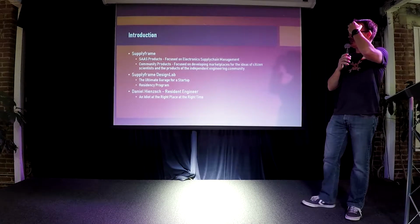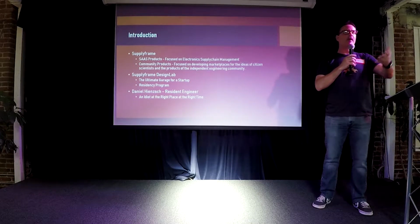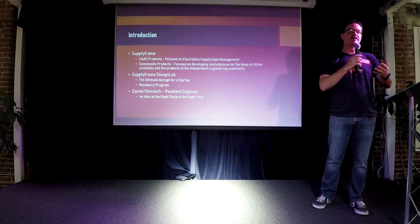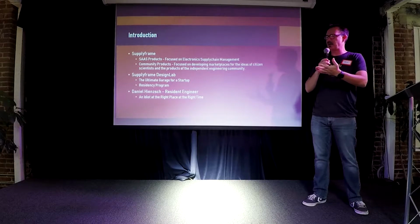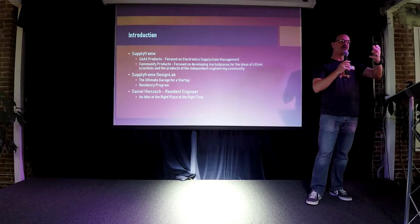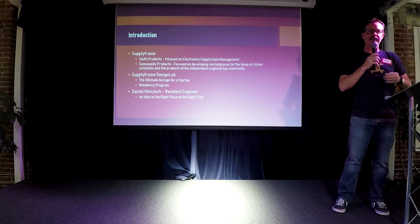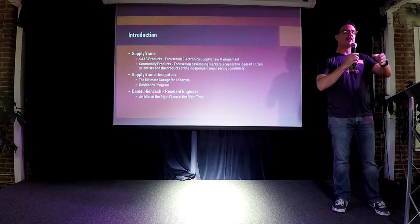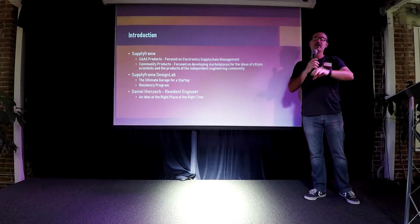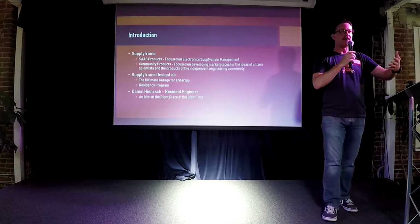Supplyframe is primarily a software as a service company and makes software tools and websites to provide supply chain management tools for electrical engineers, distributors, contract manufacturers, and procurement specialists within organizations. So you can imagine if you've got some product that's got thousands of different line items worth of electronics components in it, making sure that all of those components show up at the factory at the right time, at the right price, and in the right quantity when you expect it can be very challenging. So we have tools that help to manage that process.